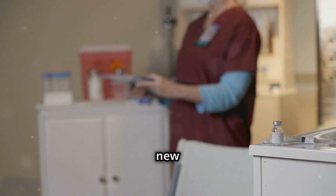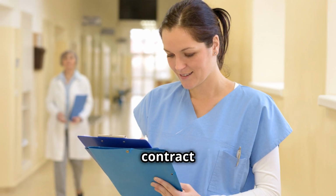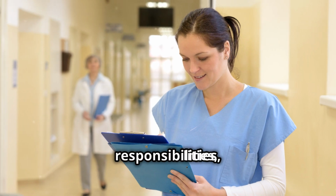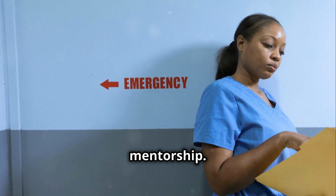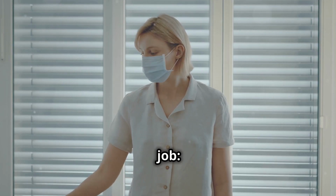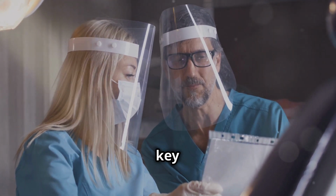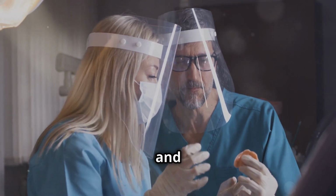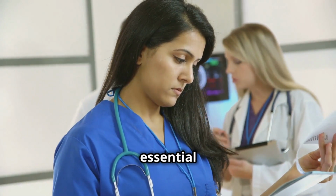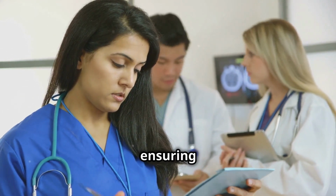Imagine a new nurse starting their first job at a busy hospital. A comprehensive employment contract acts as a guide, outlining their responsibilities, shift patterns, and avenues for support and mentorship. This clarity lets them focus on their main job, providing excellent patient care. Employment contracts also play a key role in defining professional boundaries, outlining acceptable interactions between colleagues and with patients. These boundaries are essential for maintaining a professional and respectful workplace, preventing misunderstandings, and ensuring all interactions are appropriate and ethical.